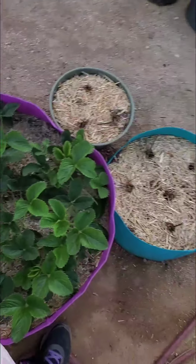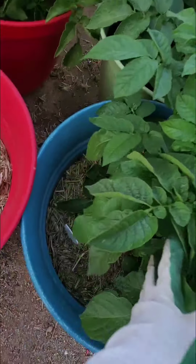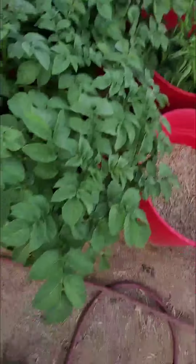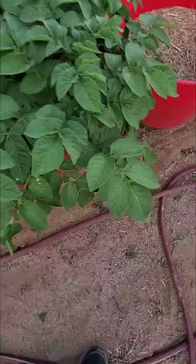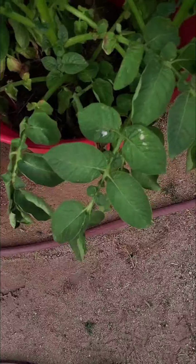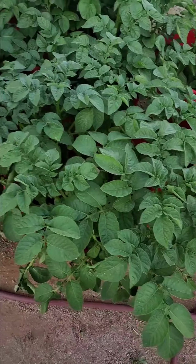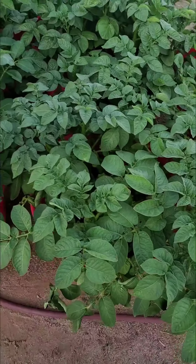It's hiding. Okay, my potatoes. I don't see any potatoes at the top. When I was watering them yesterday, I checked. You guys, this was all wilted over. This one was all wilted over. And I watered everything. And I don't see any potatoes down there. But this was all wilted over like it was dying. And I watered it last night and it looked like it was coming back. Interesting.